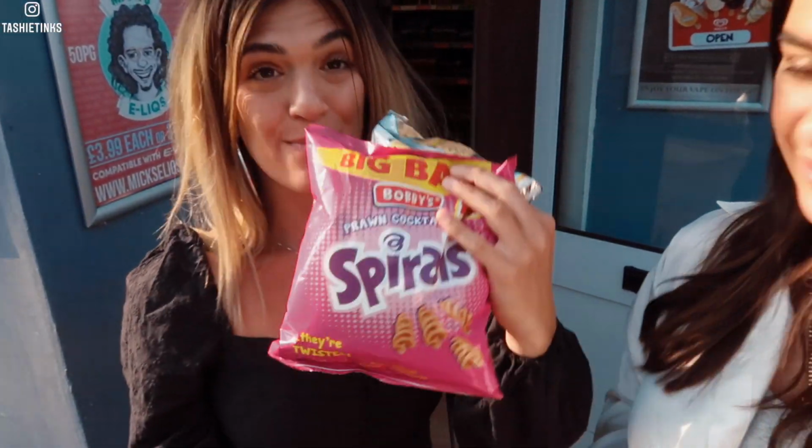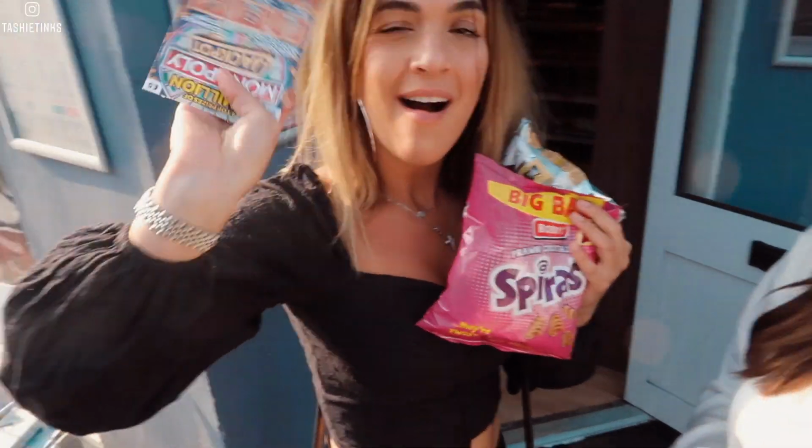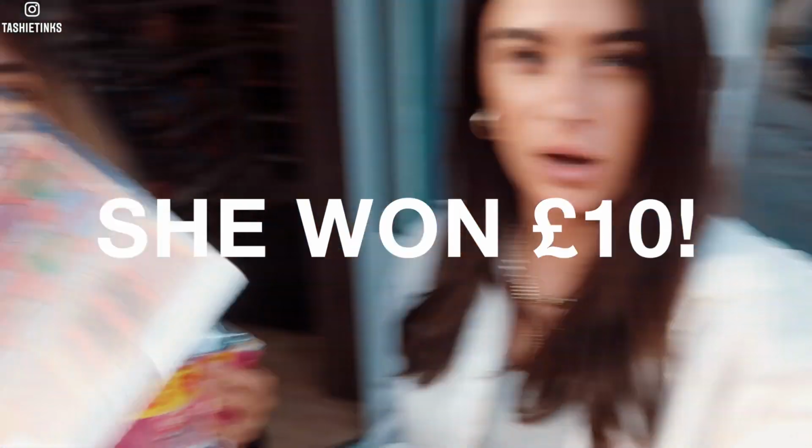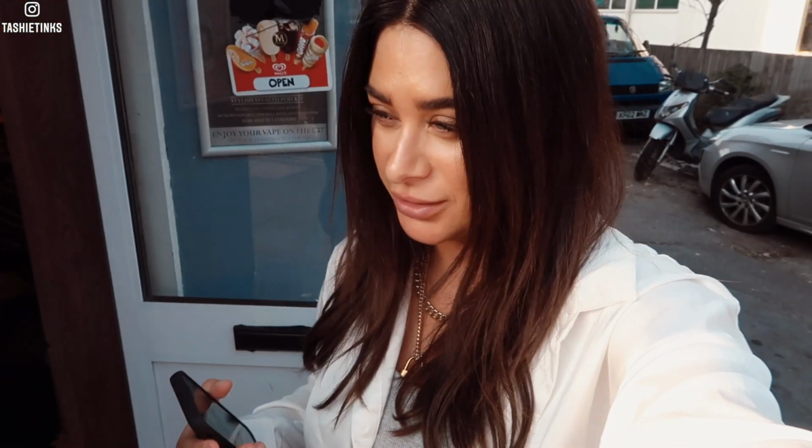And Bobo has bought more snacks. More snacks, to eat while she does her photography skills. Wheat crunchies and spirals and possibly. We're gonna mess with today. I know, that would be amazing. I got the Monopoly jackpot one, but we don't encourage gambling. We do not encourage gambling. No. A little scratch card every now and then. It's alright, yeah.